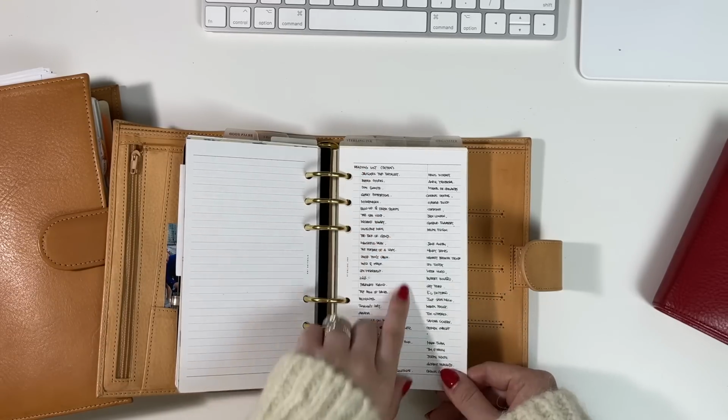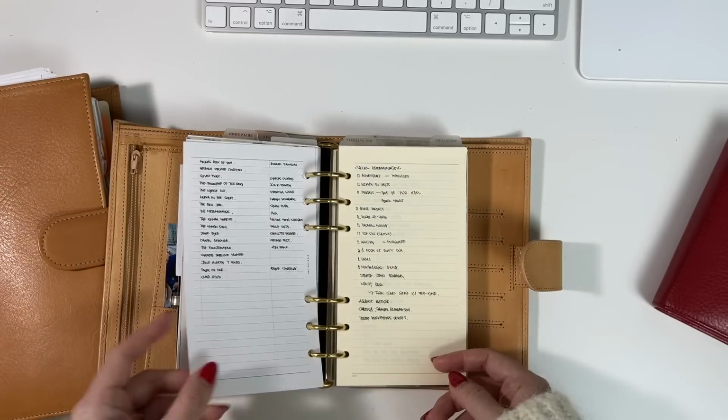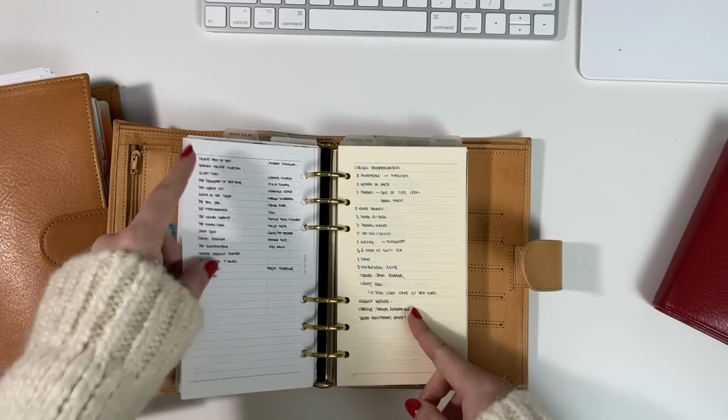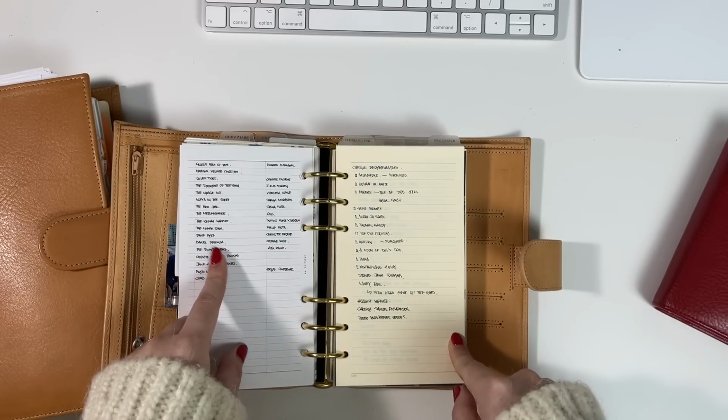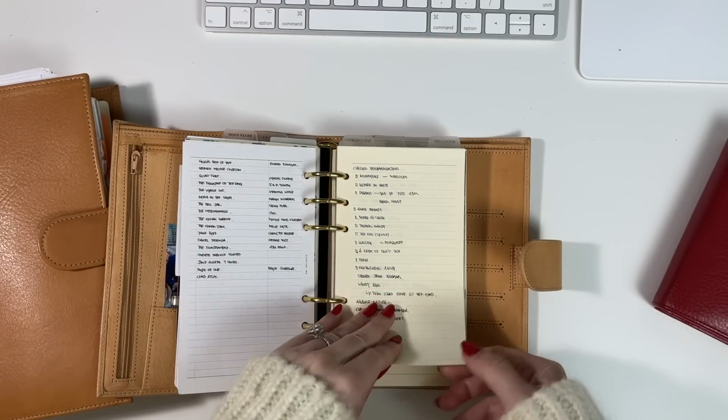And I have reading lists. So these are all the books that I already have. I wrote out a list of all the books that I have, so I can keep track. Since then I've purchased much more, so I probably need to update this list.